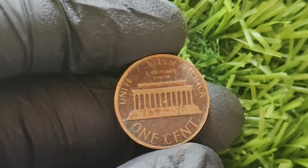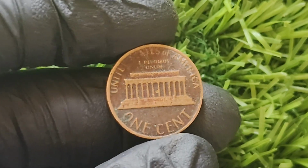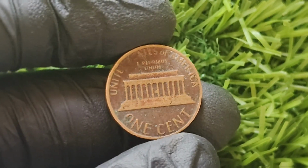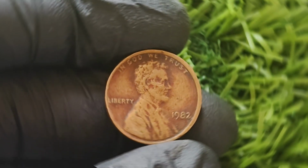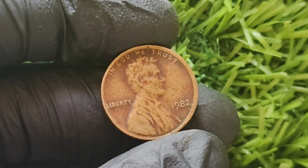Fast forward a few years. More collectors start realizing how rare this variant is. And with only one confirmed, its status exploded. A private collector offered $1.2 million to acquire it, cementing it as one of the most valuable modern Lincoln cents.